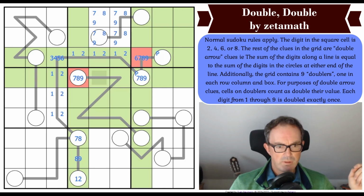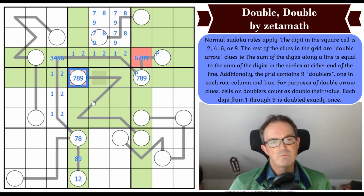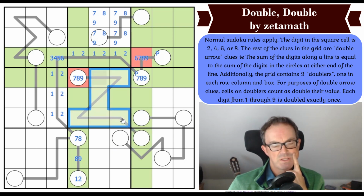Wow. Can this line have a big number on it? I'm wondering if I can force this to have to contain these 2 digits. If this line's got a 7 on it, then it's a minimum of 22. That couldn't be a 7, but it's doubling a bigger number, so that's helping it to reach 22, and this is still low. That's no use at all. This can have big numbers on it. It's not the same as these.